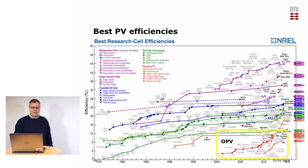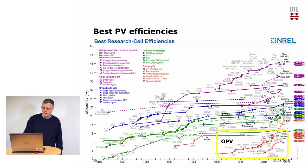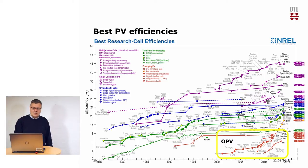There are technologies that are even better. For instance, solar cells made out of a material called gallium arsenide can be significantly better. And there are these tandem or even multi-junction solar cells that are much better, but also much more costly. Then there are some emerging technologies, and one of these is organic solar cells, which I'm going to talk about in the rest of this lecture.